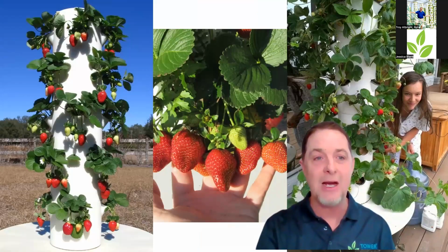I love grouping my crops. If I have more than one tower, there's some peppers. I love strawberry towers.